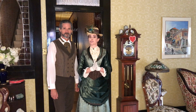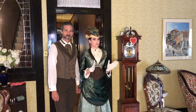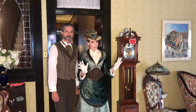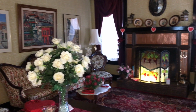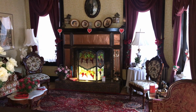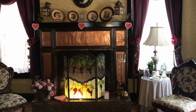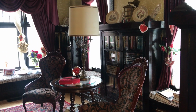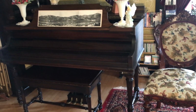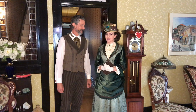So we're going to start off this tour of this amazing house right here in the front parlor. And as you can see, this room has so much beautiful Victorian opulence. Right, the next room that we're going to show you is their amazing and very large dining room. So let's go check it out.